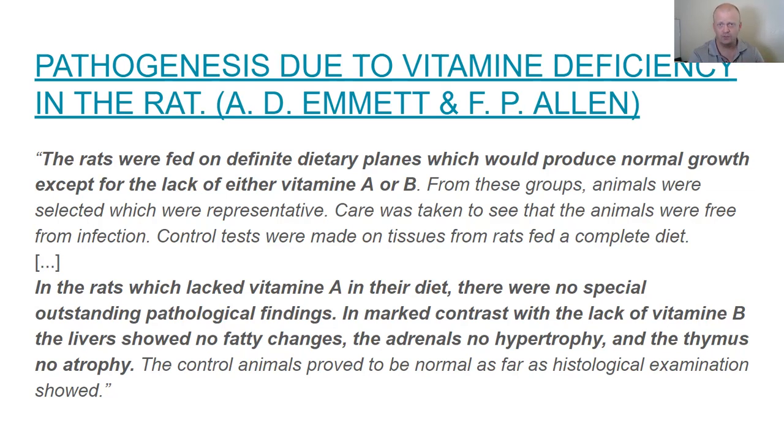So we have the first one, Pathogenesis Due to Vitamin Deficiency in the Rat by Emmett and Allen. They used to call it vitamine with the extra E. They dropped that along the way. So first, quote, the rats were fed on definite dietary planes which would produce normal growth except for the lack of either vitamin A or B. From these groups, animals were selected which were representative. Care was taken to see that the animals were free from infection. Control tests were made on tissues from rats fed a complete diet.